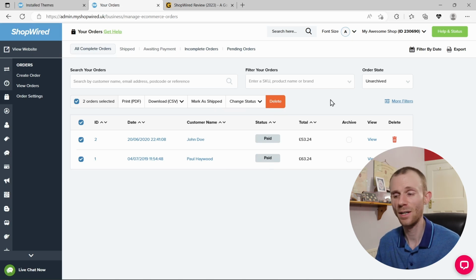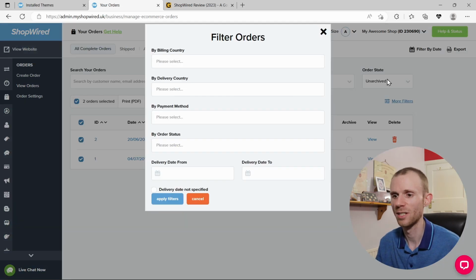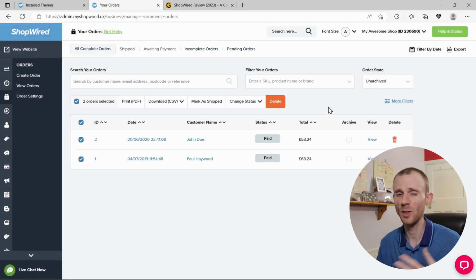Now, one thing I do like with this is you can filter out your orders using the filter order system. So if you're looking for a specific order or something like that, you can go through and filter them out, which does make managing your orders a lot easier, especially if you need to find an individual one. So overall, order management, yeah, it's pretty good with ShopWired.